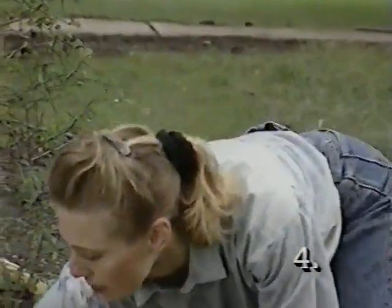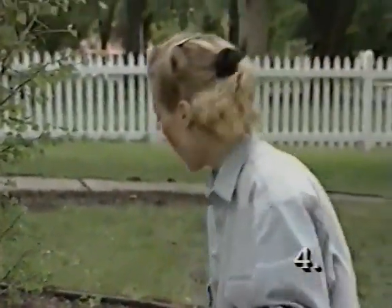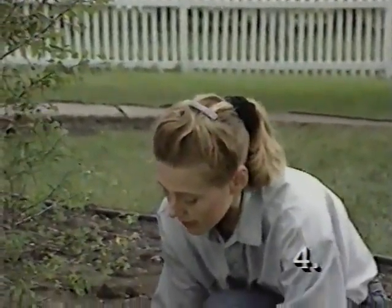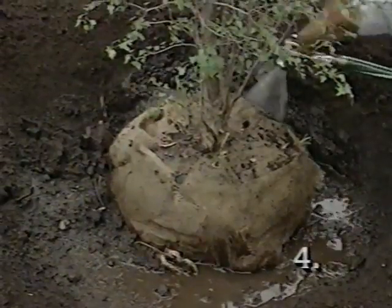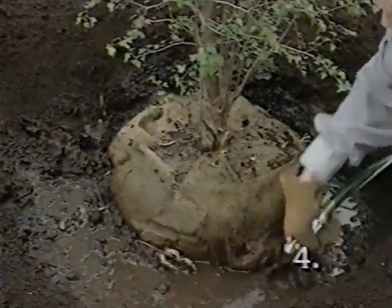Once the hole is filled up halfway, you want to soak it real good with water. This packs down the soil and makes sure that the roots are getting adequate moisture. And to remove any air pockets, just jab the hose in and out of the soil around the root ball. It looks funny, but it'll help the roots.